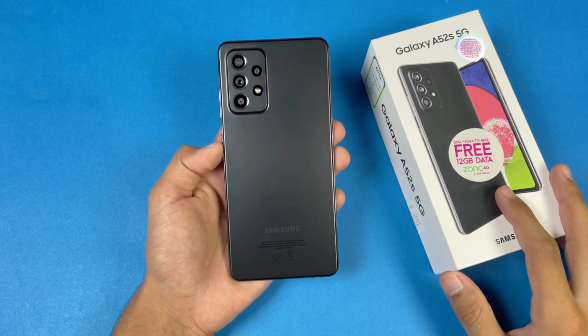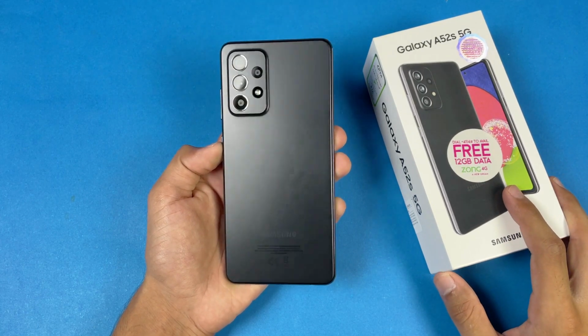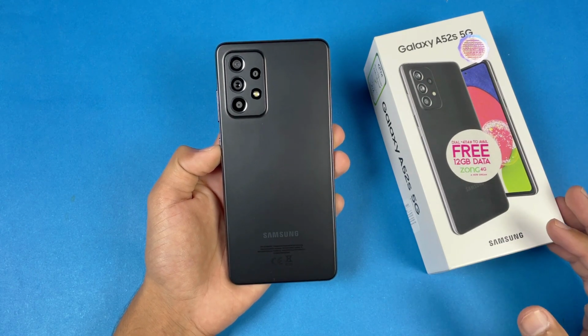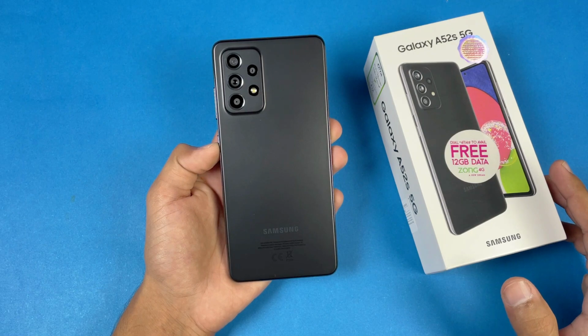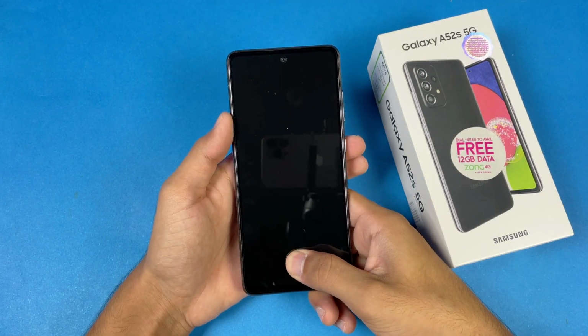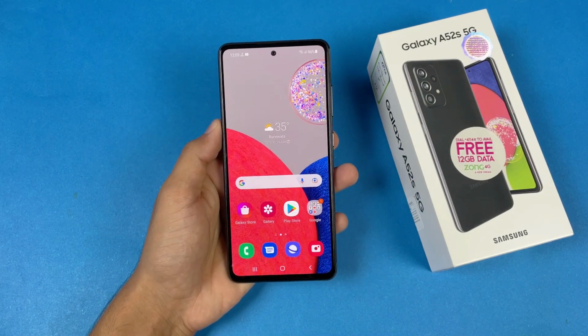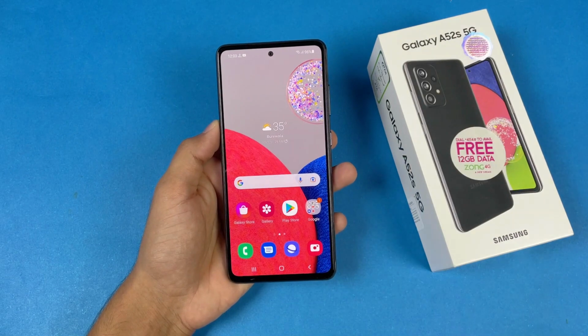Now let's talk about the specifications of the A52s 5G. On the back, we have quad cameras on this phone. We have a 64 megapixel main camera with optical image stabilization. Also, the A52s 5G has IP67 water and dust resistance. And guys, on the front, we have a 6.5-inch Full HD Super AMOLED display with 120Hz refresh rate. On the front, we also have a punch hole, which is really small on this phone.